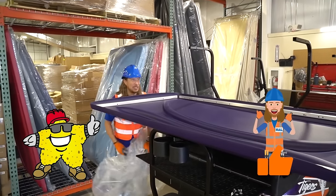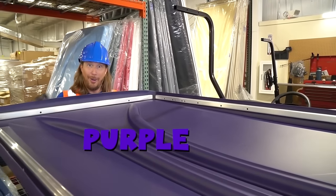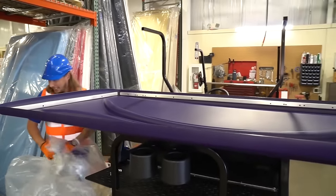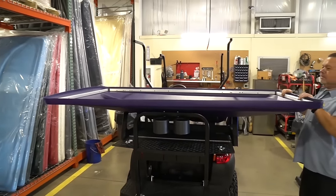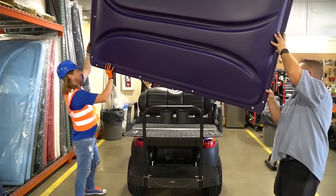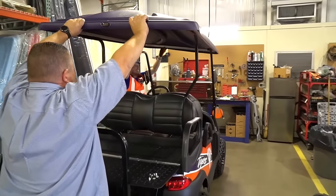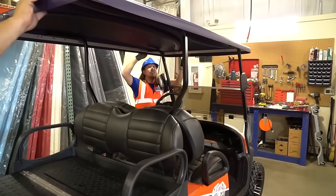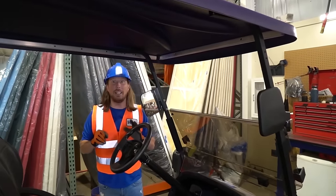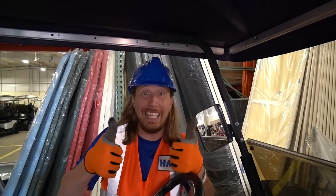Wow, this is really nice. Oh, it's pretty cool purple. Oh yeah. Now we gotta get it on the top, right? All righty, here we go. I'm gonna set this to the side. All right. Oh, this goes to the front. Okay. All right. Oh wow. It goes just like that. And now I guess we've got to put some bolts and screws in it, right? Awesome. Well, let's get to it.